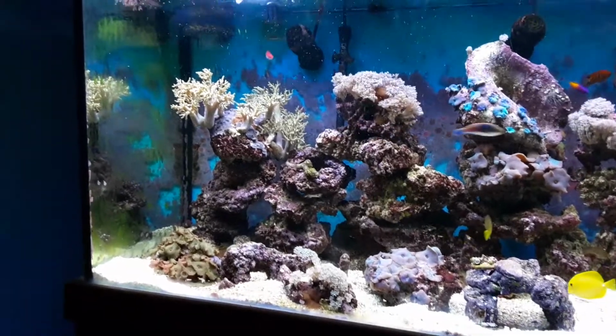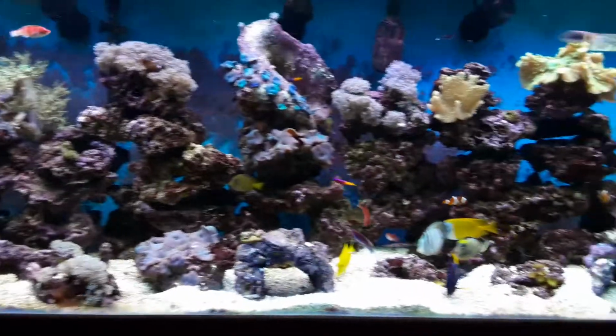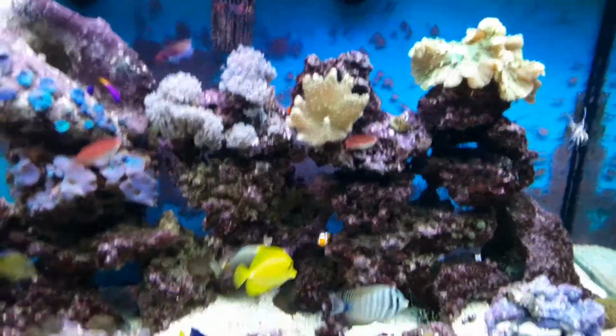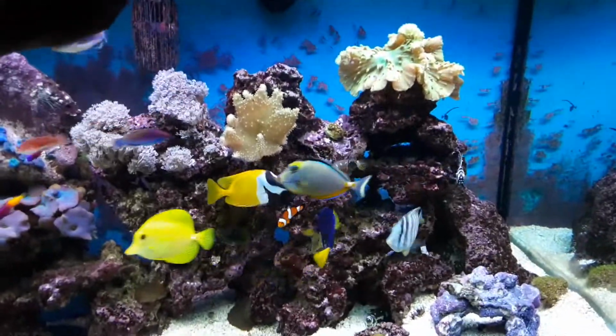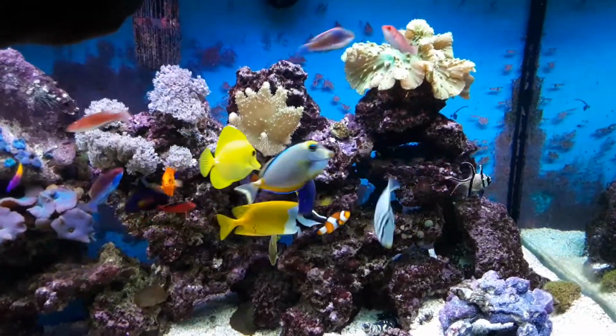And if you notice that this side of the tank is mostly empty, it's because they know when it's feeding time, they come over here. See, if I stood up and put my hand here, see, they're full now. But usually when I tap, you see them coming up? They're still greedy, but they're not coming up quickly because they're full.